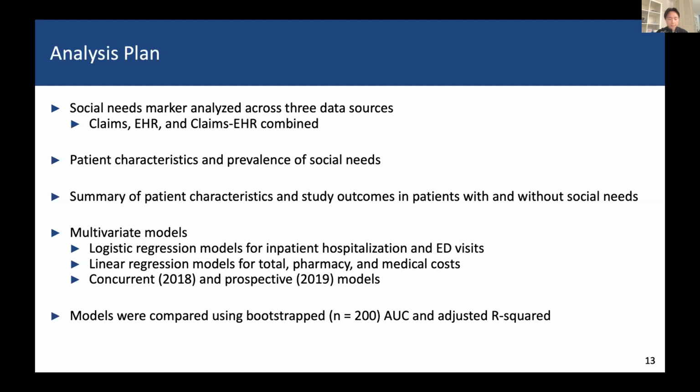Next, concurrent and prospective models for assessing the impact of these social needs in both years on healthcare utilization and healthcare costs were created using logistic regression to predict hospitalization and ED visits, as well as linear models for total pharmacy as well as medical costs. After controlling for covariates in 2018, regression models were finally compared across the 3 data sources of ICD-10 codes for each of the healthcare utilization and cost outcomes derived from claims data in 2018 and 2019.